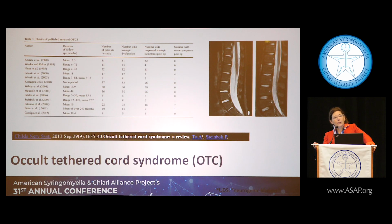What really is the symptom that makes us comfortable that we are dealing with symptoms associated with tethered cord? And also, what might be the symptoms that are most predictive of surgical success? So that's why we went on and scrutinized our data in patients with occult tethered cord syndrome, because this is really the population where we go off the symptoms.